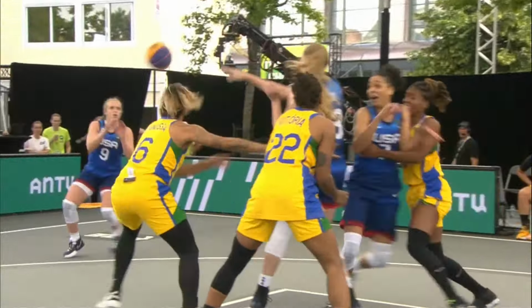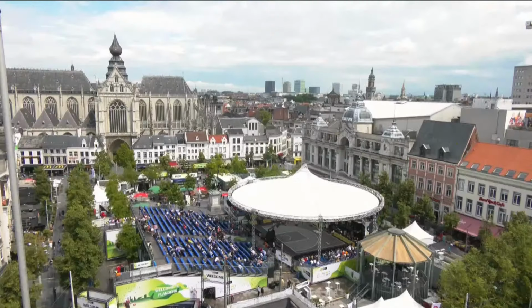So here we are. It is day 4 of the competition here from Groenplaats in Antwerp, Belgium. Day 4 meaning the final day of pool play. The playoffs will start tomorrow, as we will have play-in games that will lead to quarterfinals. Day number 6 will bring the semifinals and the finals, as well as a dunk competition and a 2-point shootout final. So we got a lot on the schedule here that we hope y'all stick around and check all of it out.